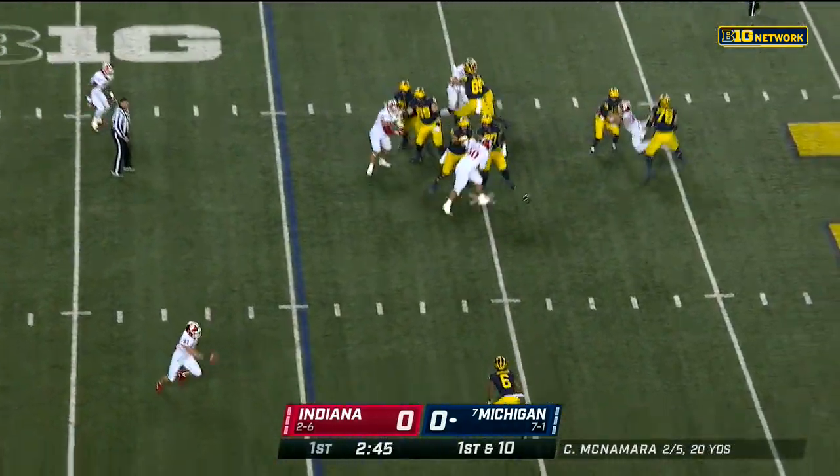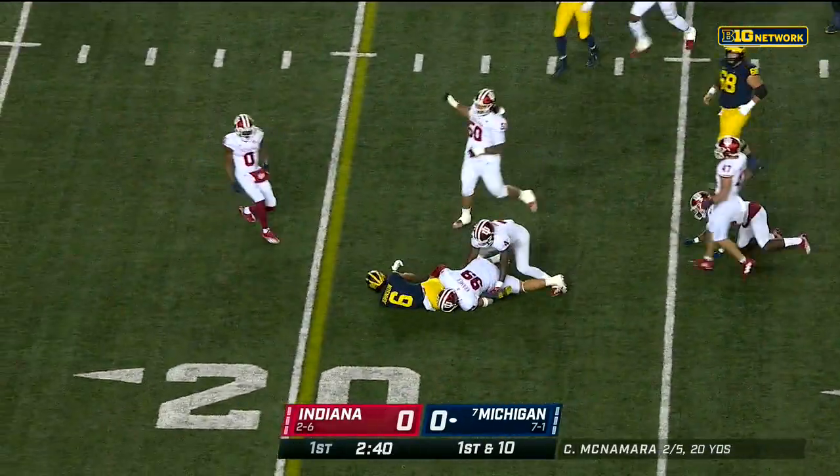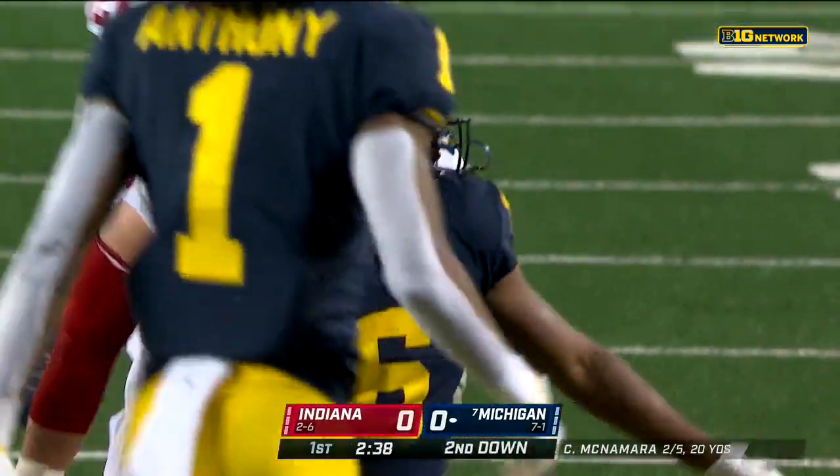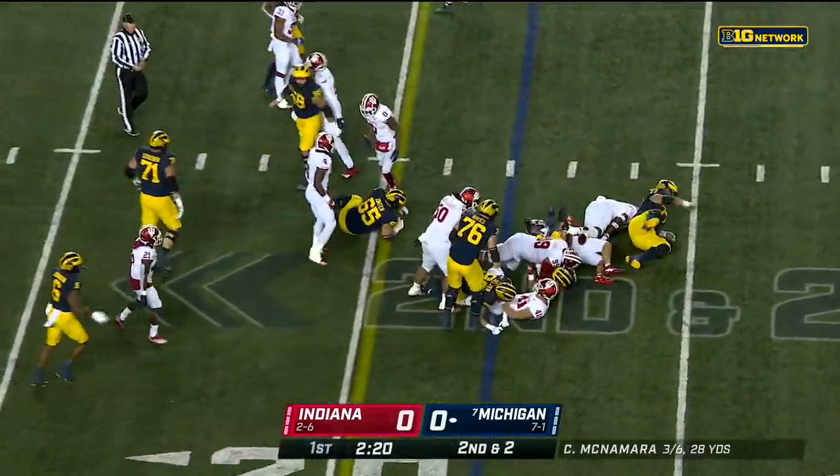Back-to-back pass plays. Outside to Cornelius Johnson. Made McFadden miss. And got 8. Weston Kramer ran him down. Back to the ground they go. Haskins. McFadden sweeps in there to get him.